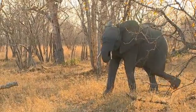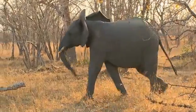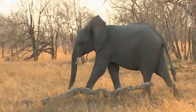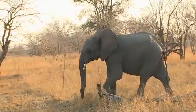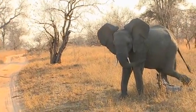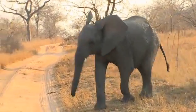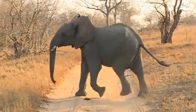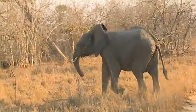Chewing his nails basically, as you can see. Got his trunk in his mouth. It's just a sign of indecision. Some displacement behavior there with his trunk sniffing at the stump. Just letting us know he's an elephant. Hello, boy. Okay, Jamie.